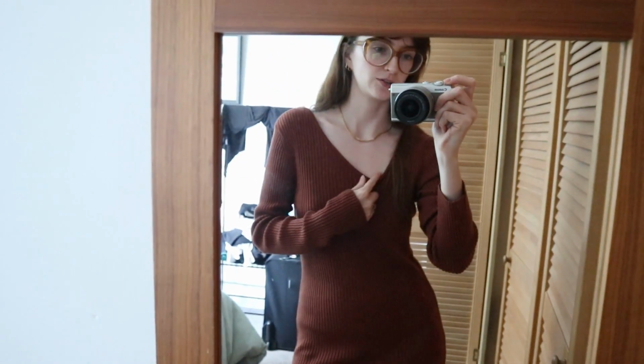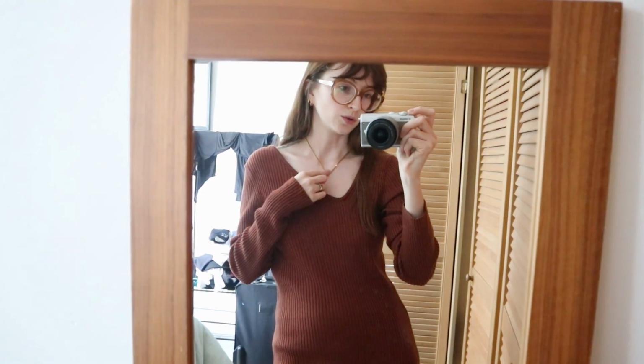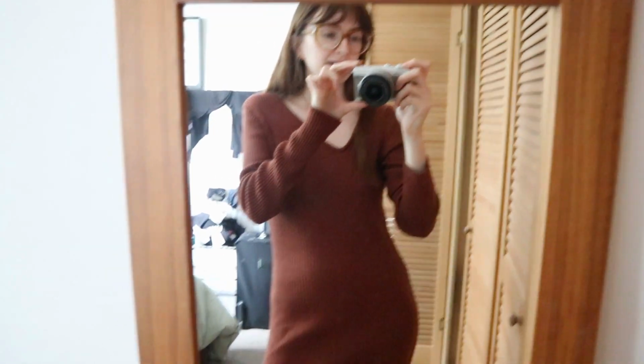I really love this asymmetric neckline. I think it's quite a cool detail. So I just paired this with a little bit of gold jewellery. Same glasses all week. I work from home and work on the computer constantly, so I haven't been wearing my lenses much. These have a blue light filter, so much better for me.